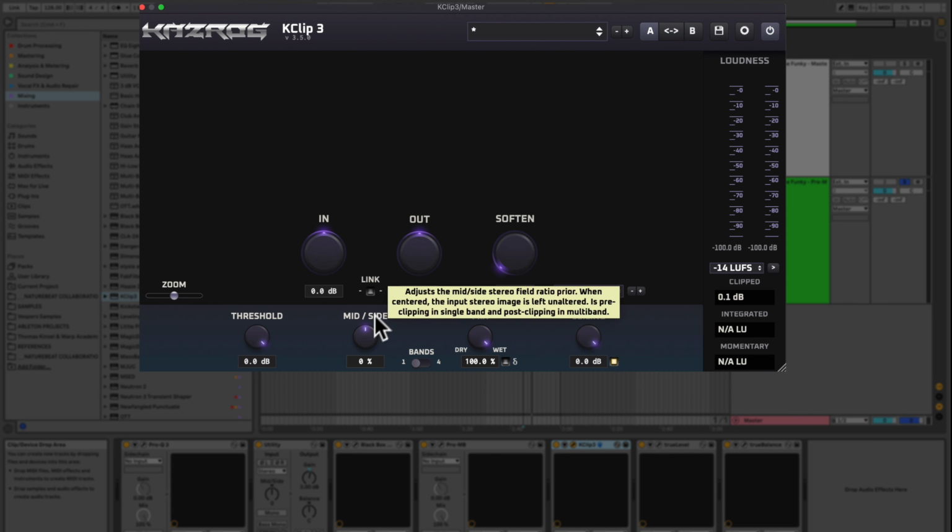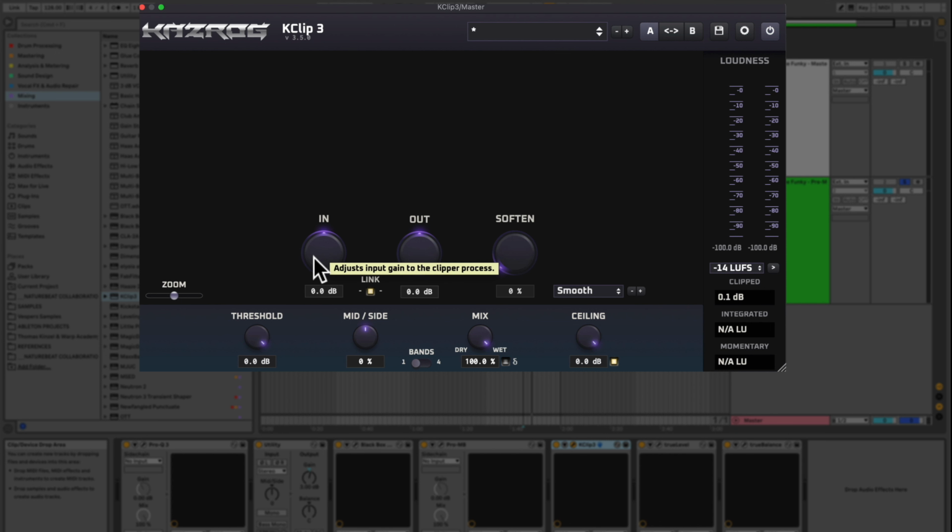You can link the parameters so that as you push up the input, the output gain stage is down. So you're able to make a much more educated decision, because it's not just making everything louder, right? Loudness very easily fools your ears.